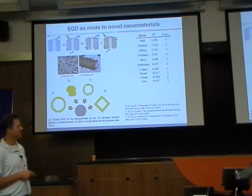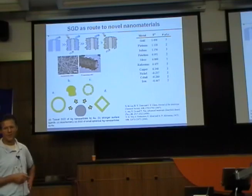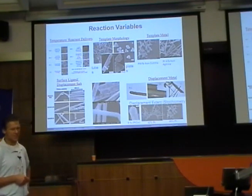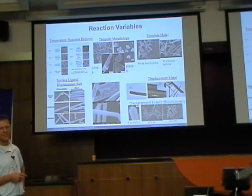You might be able to make this structure directly, but none of these other structures could you actually make directly from silver. So this is a nice indirect way to make structures that you can't make in any other way. So we've done a lot of this. And so this is basically just a picture to say that we've done lots of synthesis and this is what it looks like.